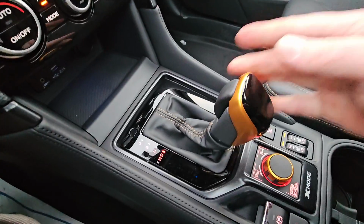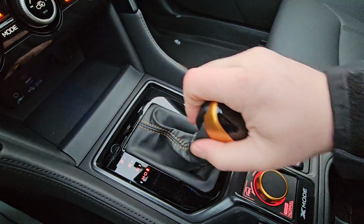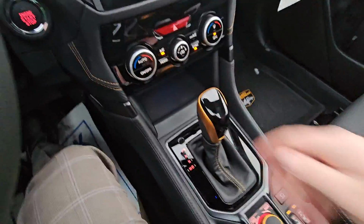Automatic CVT with manual mode. I do like the synthetic boot with the copper stitching. I like the copper shifter. It feels nice in the hand, but we've got drive and then manual mode, and that is where we would use the paddles, upshift and downshift.